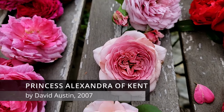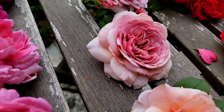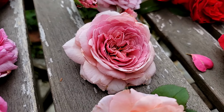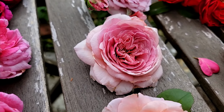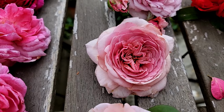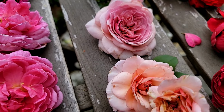And then this one right here is Princess Alexandra of Kent by David Austin. Yep, it came back pretty nicely, isn't it? It is this color and this form because I cut it when it was still in bud and brought it inside the house. So I let it open up inside the house so there's less sunlight on it, and the color is beautiful like this. But if I leave it outside, it's not going to look like this at all. Okay, so just a tip.